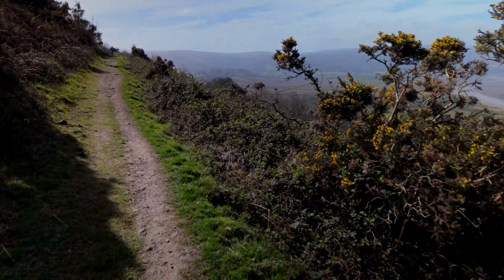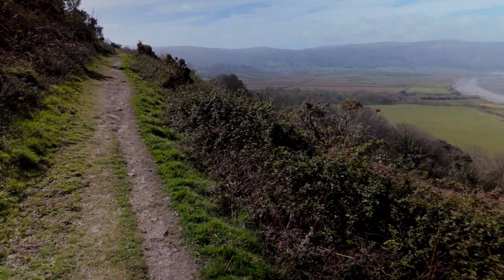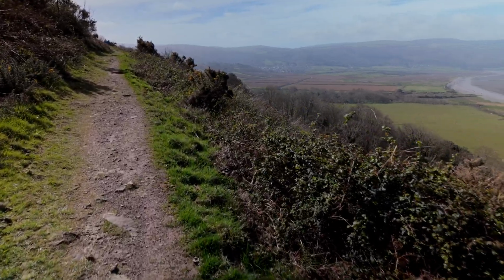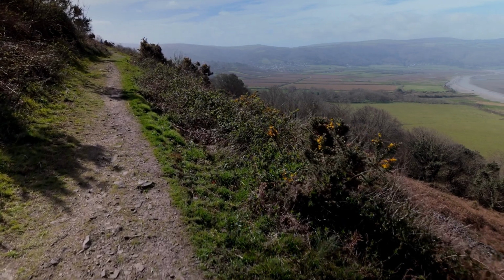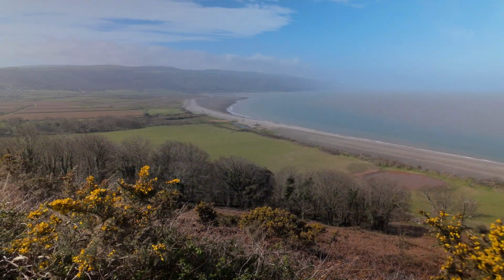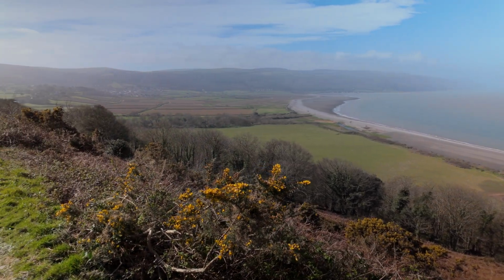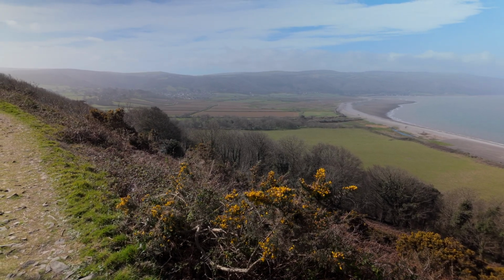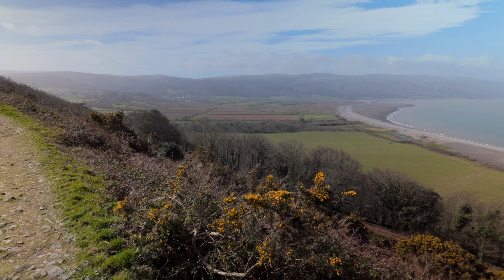And this walk started in Bosington and walked along the trail up to Hurlstone Point and then going back through some woodland. In the distance you can see Porlock Weir. If I just move the camera around a little bit, inland you've got Porlock, but although it's a nice sunny day, there is a fair bit of mist about on the coast.